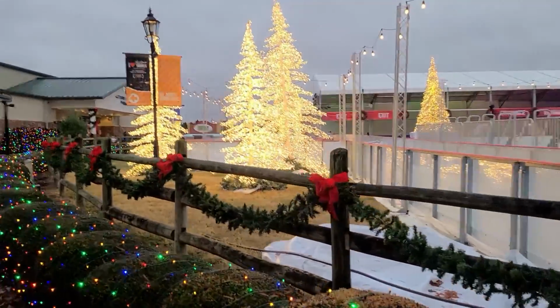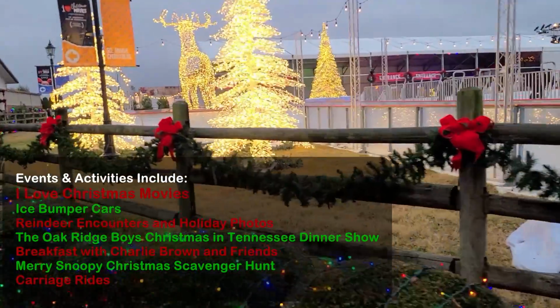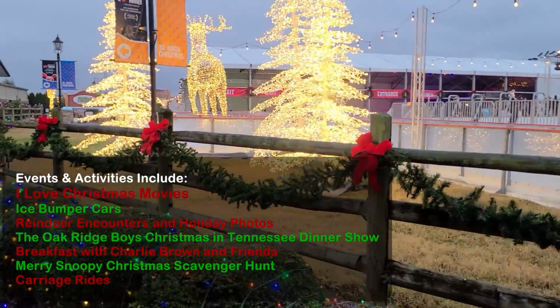So this is an area outside of the Opryland Hotel, Gaylord Resort, and it is super decorated.